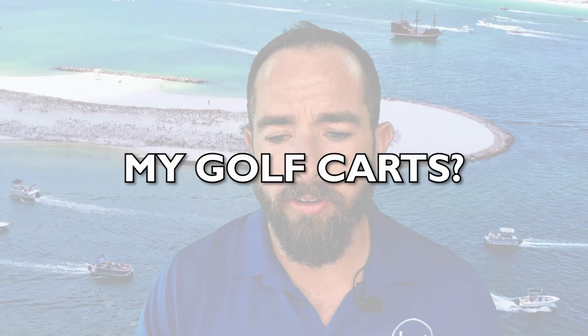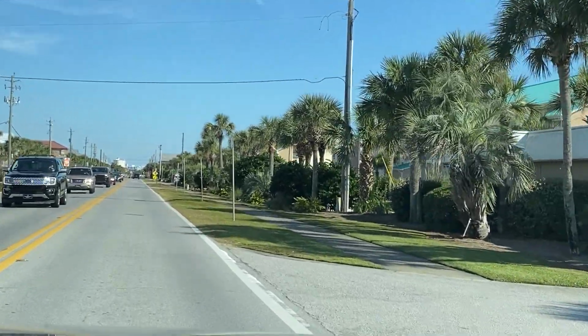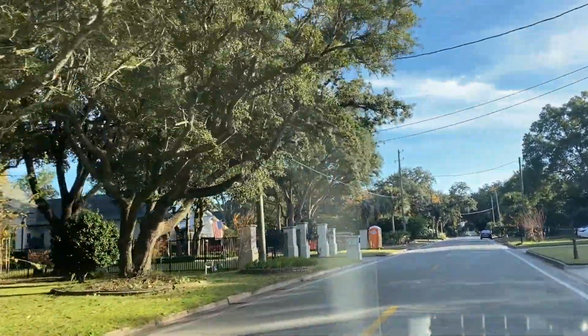Where can't I drive my golf cart? Again, I've mentioned this a couple of times in the video. Don't cross a major highway. First of all, it's super not safe. Okay, you can't cross Highway 98 really anywhere. You're going to see signs everywhere that if it's a golf cart community, don't cross Highway 98. You'll also notice that most of the time in Fort Walton Beach, you won't see them around town unless they're in the areas that I specified, mainly because you still have to cross a major highway.